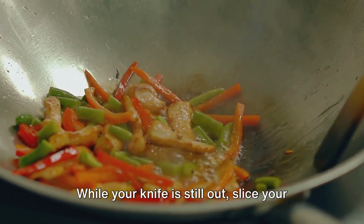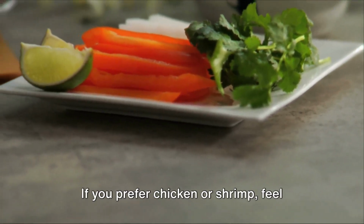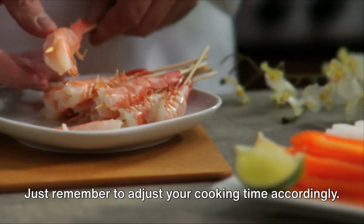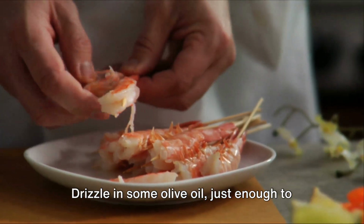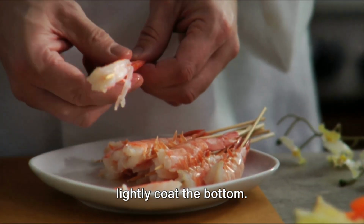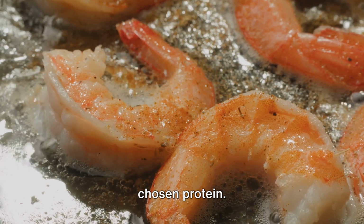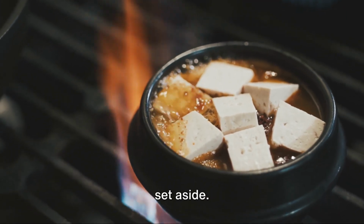While your knife is still out, slice your tofu into cubes. If you prefer chicken or shrimp, feel free to substitute. Just remember to adjust your cooking time accordingly. Now, back to your heated wok. Drizzle in some olive oil, just enough to lightly coat the bottom. Once it's shimmering, add your tofu or chosen protein. Cook until golden brown, then remove and set aside.